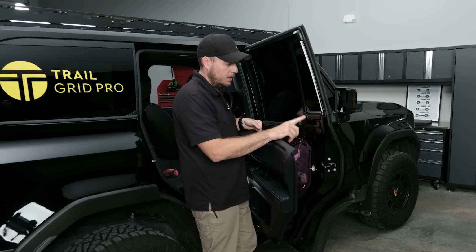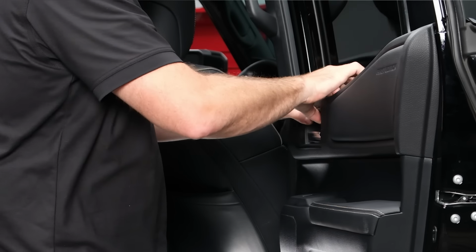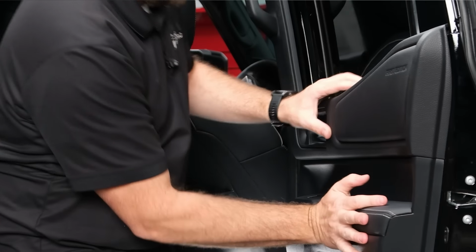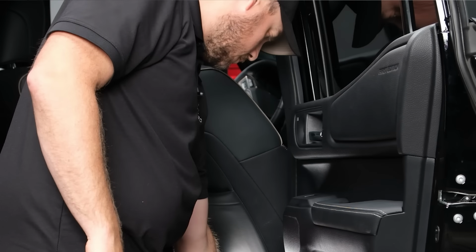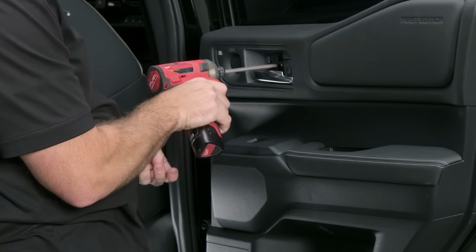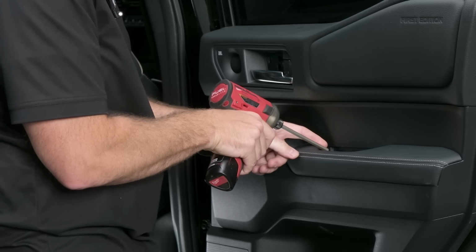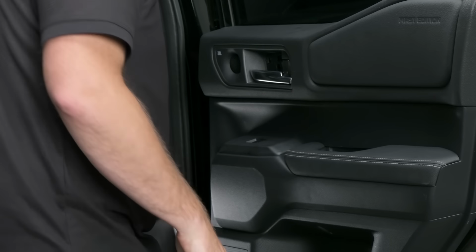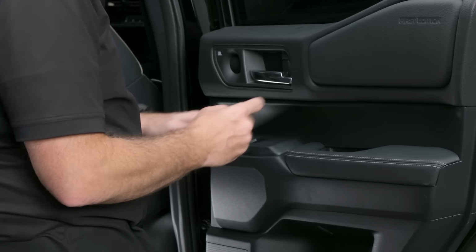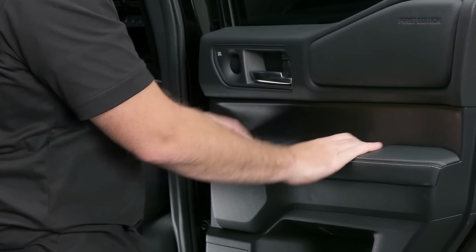Again, on the rear door, we're going to make sure we hang the hook in that little slot. All right, there we go. All right, got our door panel pushed back in. Grab our 3 Phillips head screws. One more behind the grab handle. Put our cover plates back on. All right, there we are.